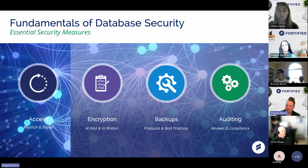That would not have happened had my digital access been principle of least privilege. Nobody should be modifying data directly in production. So you really need to keep that in mind. It's both physical and digital access when we talk about access to your databases.